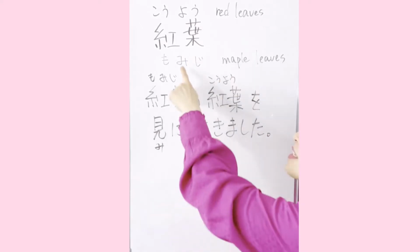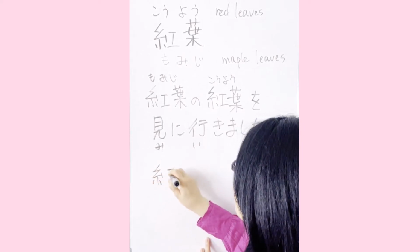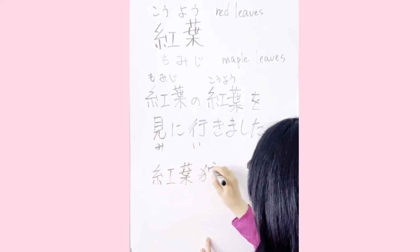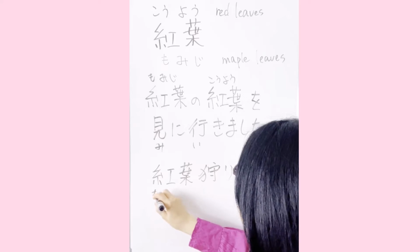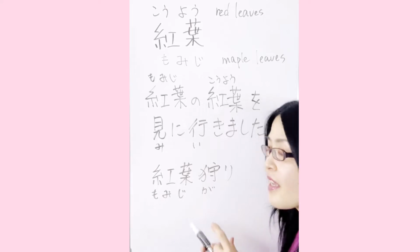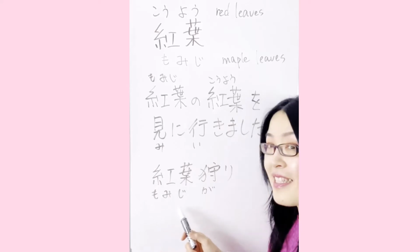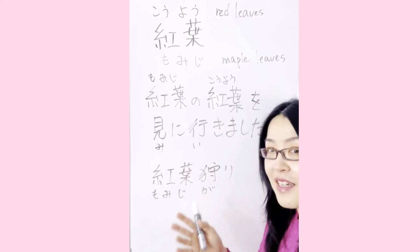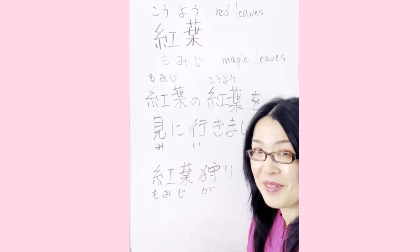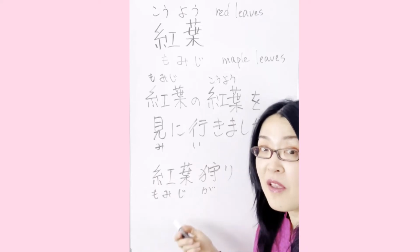We also use this word as もみじ狩り。もみじ狩り。Yes, another word. So もみじ狩り。もみじ in this case, even though we read it as もみじ, is a kind of representative of all red leaves in autumn. So this word means red leaves or autumn leaves viewing.